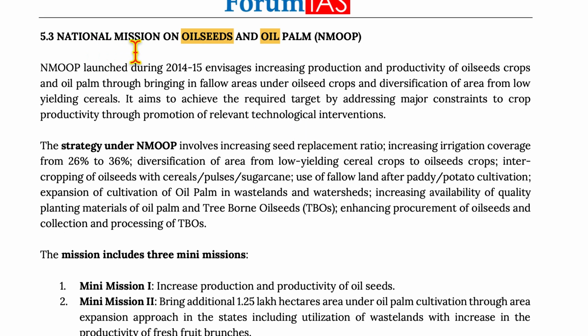Now, moving on to the National Mission on Oil Seeds and Oil Palm. It was launched during the 2014-15 financial year, and it envisages increasing production and productivity of oilseed crops and oil palm through bringing in fallow areas under oilseed crop and diversification of areas from low yielding cereals. It aims to achieve the required target by addressing major constraints to crop productivity through promotion of relevant technological interventions.